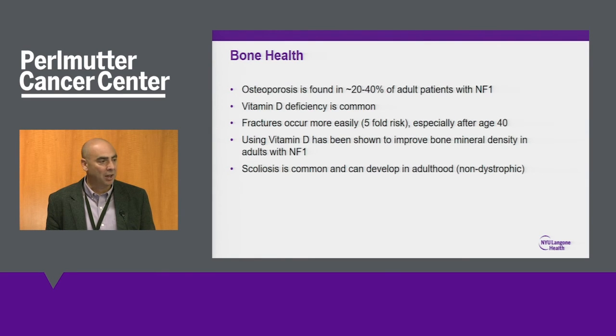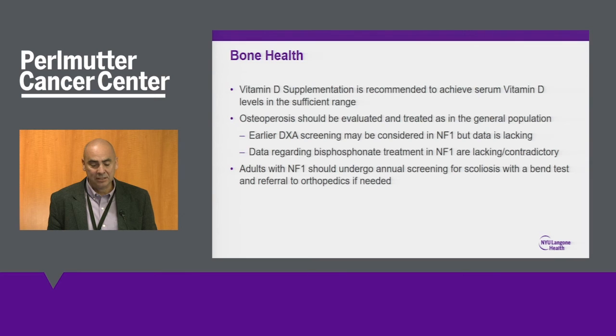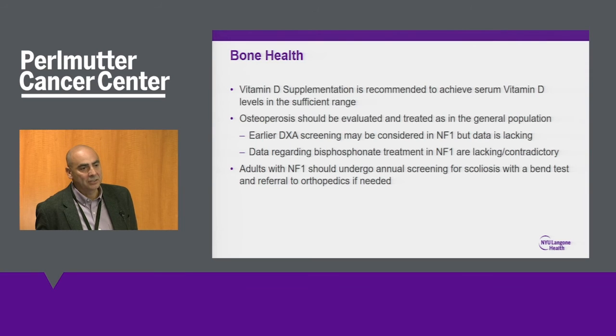For bone health in adults, this is also an issue, as well as in kids, with osteopenia or osteoporosis being fairly common, low vitamin D being very common. And so here we recommend vitamin D supplementation for everybody with NF1, so that is something to be aware of. But we also will do special screening studies, x-rays called DEXA scans, to measure bone density if someone has any signs or symptoms of osteoporosis.